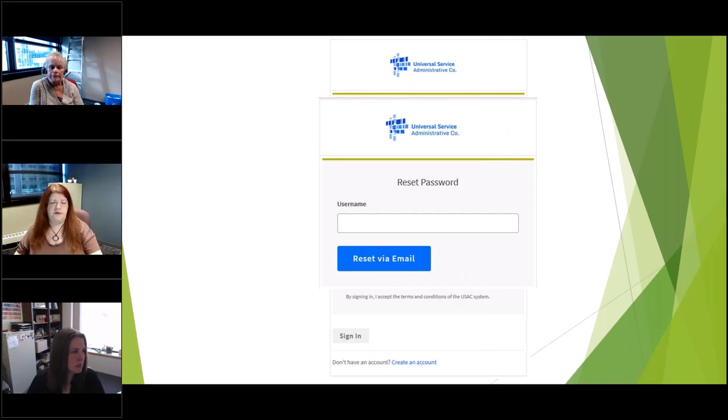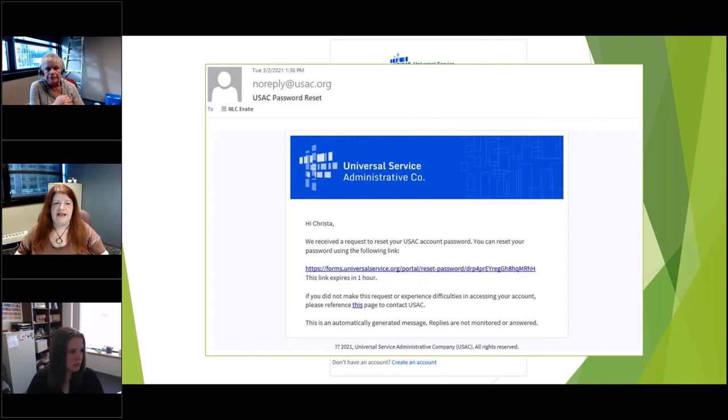You put in your email address. Your email address is your username, and that will then send you the email to click on to reset your password. You've done this before with other websites, I'm sure. I know I have. And this is the email you get. You get a link that's good for 1 hour. You click on that, and it brings you to the E-Rate page where you can then create whatever password you wanted.